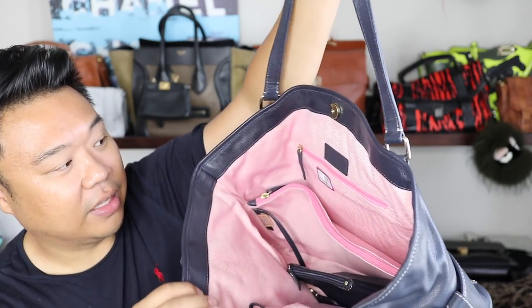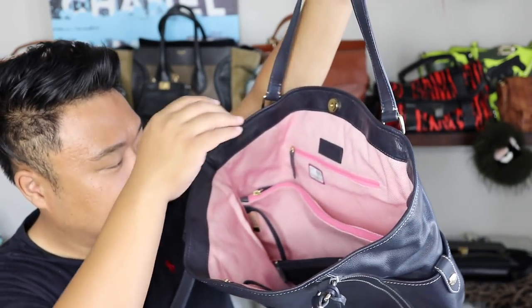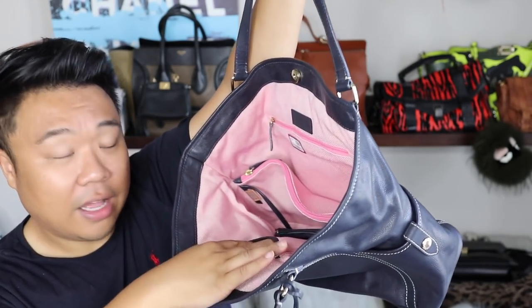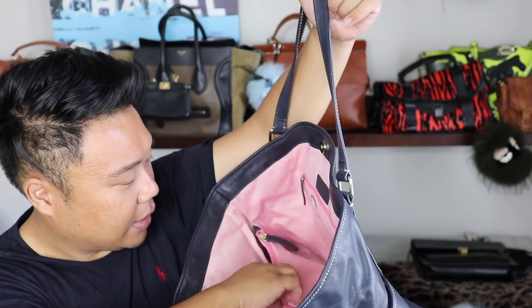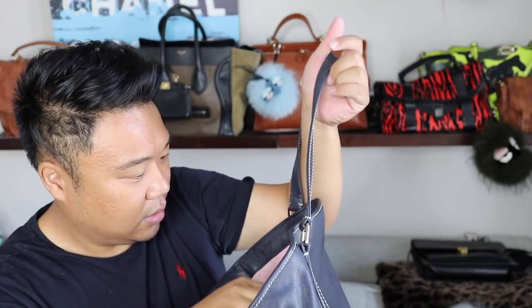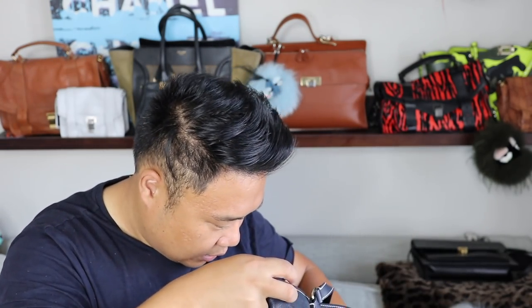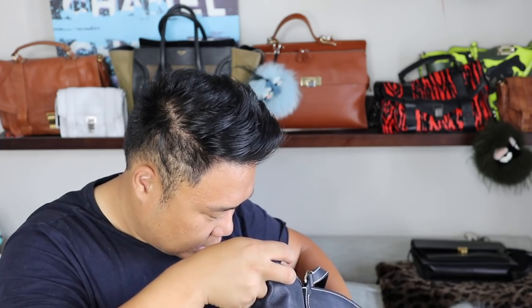This one was $25. So the inside lining is a beautiful light pink color. It has a middle zipper. It has a cell phone pocket right there and then a zipper pocket in the back. And this one is so nice. Ugh. And it smells divine, honestly. It's such a nice bag.